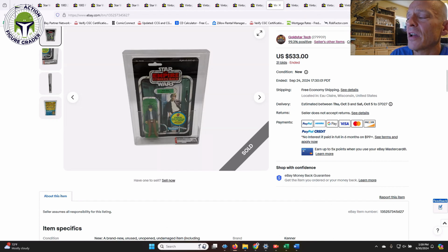AFA 75 plus on the 48 back C for Han Solo Bespin. No price sticker, punched example for $533. Not a terrible deal for a clear blister there. Higher grade, I definitely would expect $700 or $800 minimum. I just feel like Han Bespins are very popular among collectors, especially on ESB card backs. Great card image. Everything about it was really nice there. So 533 on that one.